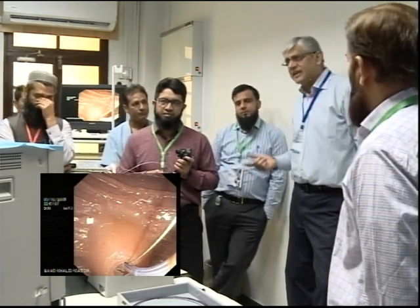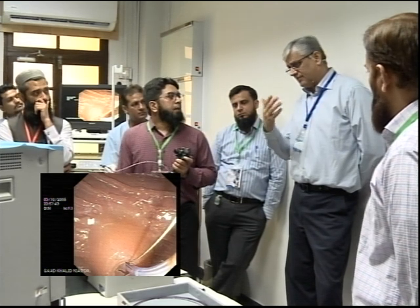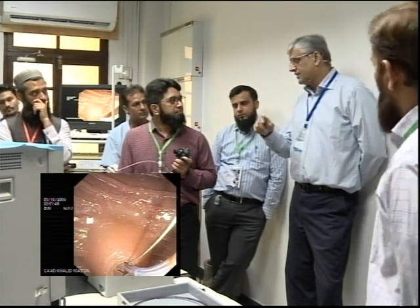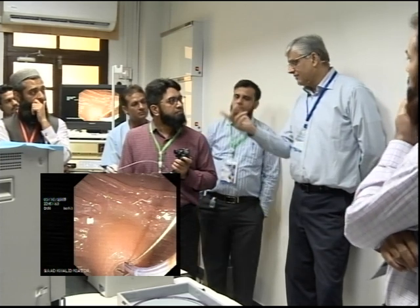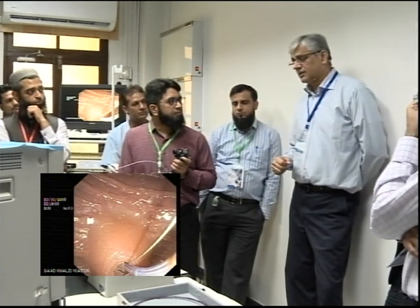Similarly, pancreatic stenting. If it's been a difficult one, and we're getting into the pancreas more than 3 times, then I put a pancreatic stent and then go and do whatever I have to. Or I will leave a wire in, do whatever I have to, come back and put a stent in the pancreatic duct.